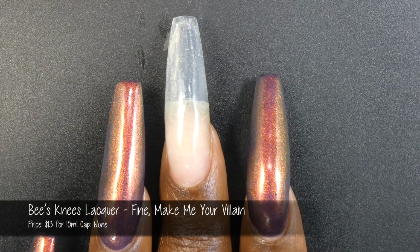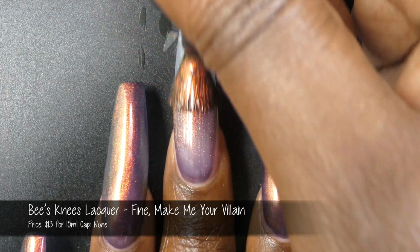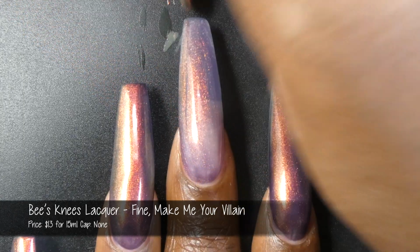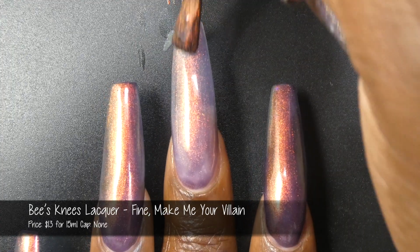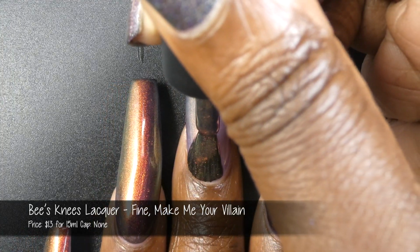Next up, we have Bee's Knees Lacquer with Fine Make Me Your Villain. This one is inspired by General Kerrigan from Shadow and Bone and is described as a blackened indigo with a glowy orange to green shimmer. It's priced at $13 for 15 ml and has no cap.